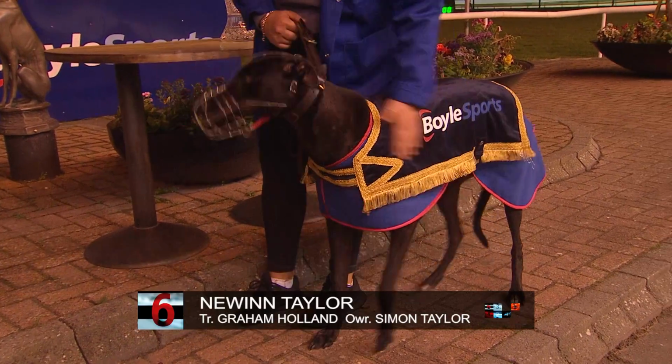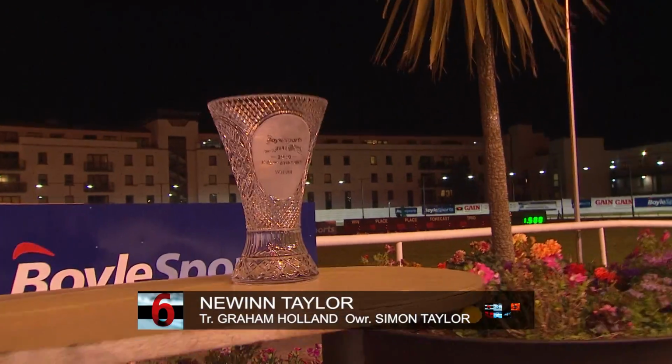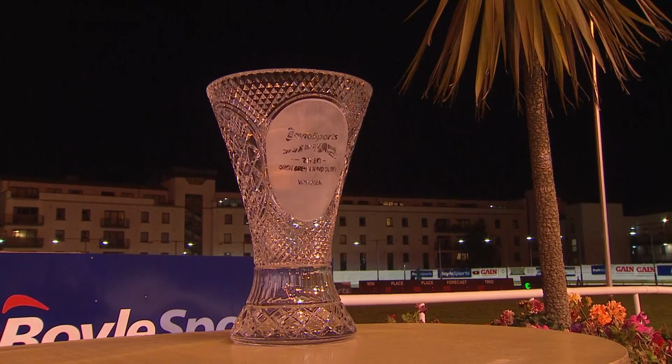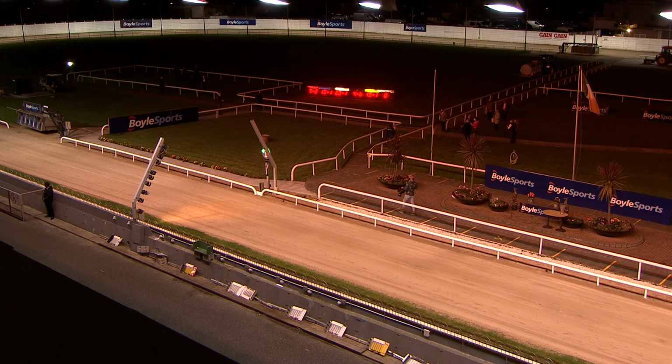And out in 6 is Newinn Taylor, a brilliant son of Droopy's Buick, who sadly passed away during the week. Perhaps this would be a very fitting winner. Trained by Graham Holland for Simon Taylor, an exceptional greyhound with 15 wins from 17 starts, already a classic winner of course. He won the Produce Stakes, ideally housed in the striped jacket, and he's likely to go to traps the warm favourite.